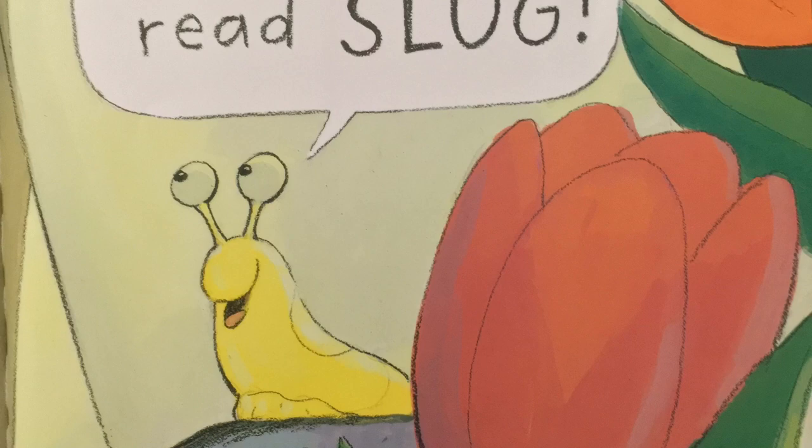7. Make a vocabulary list. Slugs love new words.